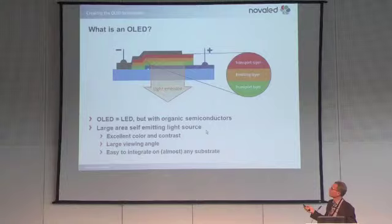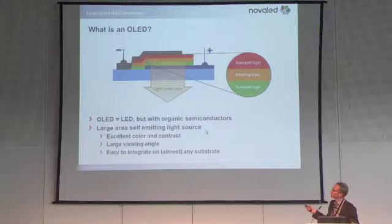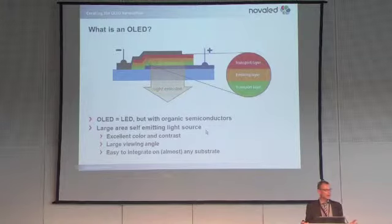What you always need to create light is to apply voltage by an anode and a cathode contact, and between them you have the semiconductor layers. One of these layers, here sketched yellow, needs to create the light, and the light is created by the process that you apply voltage to the cathode and anode. Then charges are injected, holes and electrons. They meet in this light emitting zone, the yellow zone, and recombine to excitons, which are excited states, and the decay of the excited states leads to an emission of photons for certain materials. For most materials, it's not leading to photons, it's leading to heat, but for some materials it leads to photons. That's the light creation.